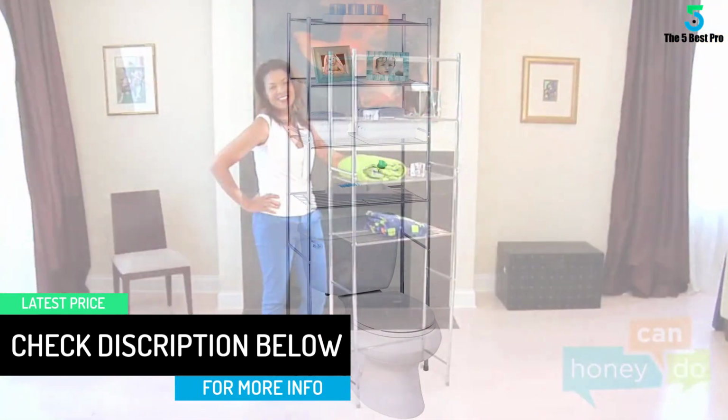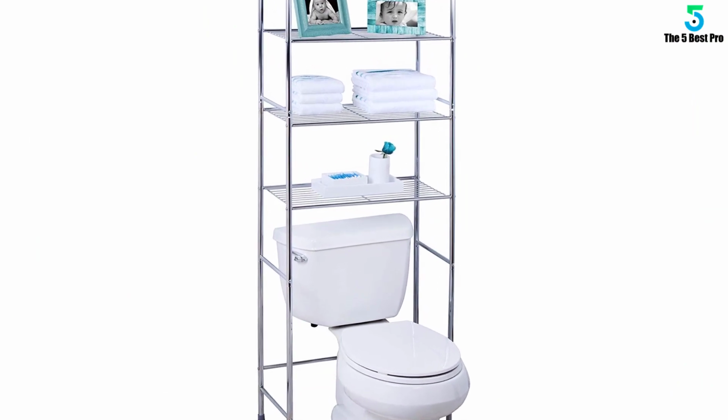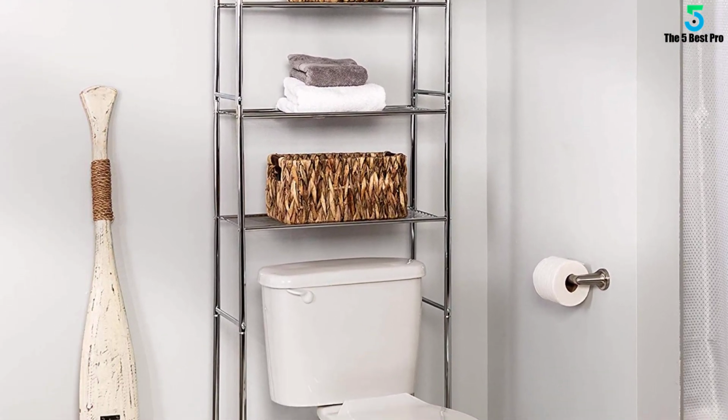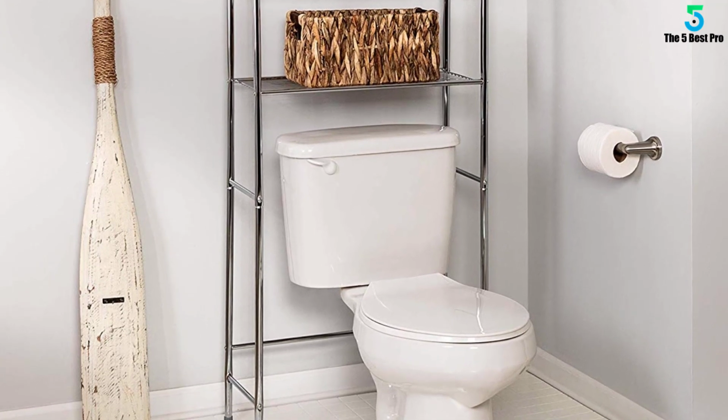Its design makes it fit perfectly over any standard toilet design to provide vertical bathroom storage. Moreover, its 68-inch height also ensures that all items are easily reachable. There is no need for minding about the unit scratching your floor.